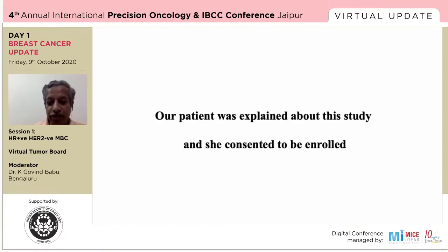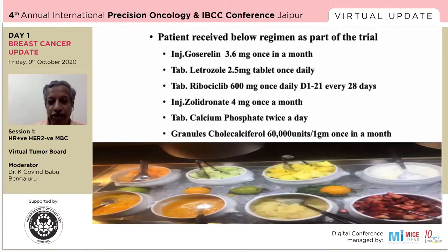She consented to be enrolled. And this is the gamut she got. She got goserelin, letrozole, ribociclib, zoledronic acid, calcium phosphonate, and cholecalciferol.